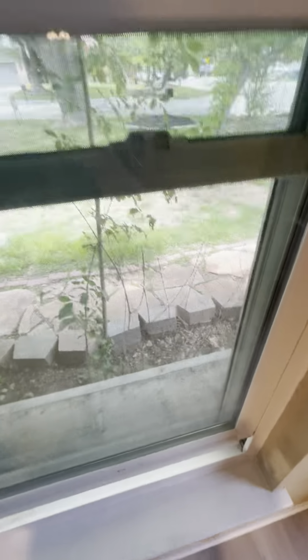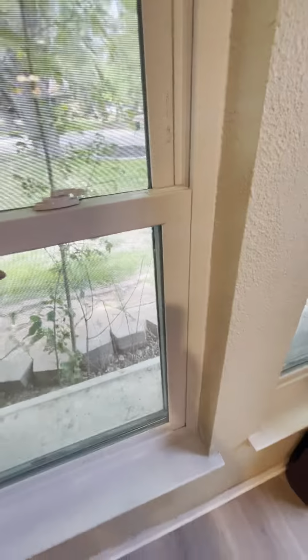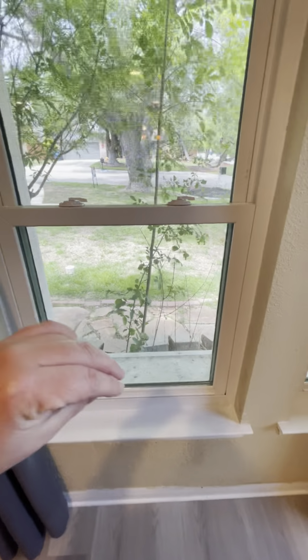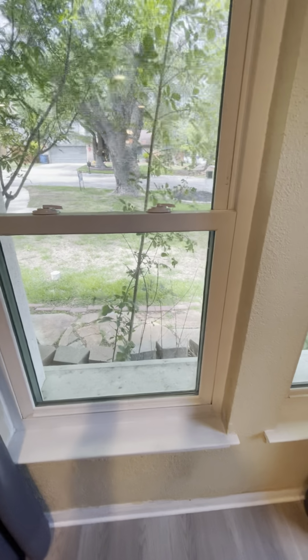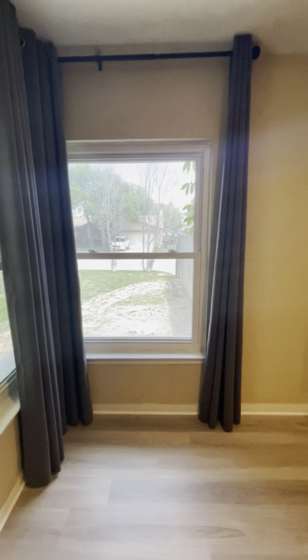Windows are hard to do with one hand. But yeah, these are new, energy efficient, double pane. They open in. These are like the newer style windows that everybody's getting. So they're real nice. I'll fix that later. I didn't close it all the way.